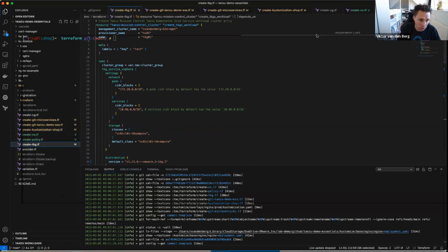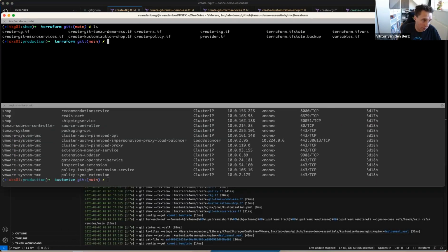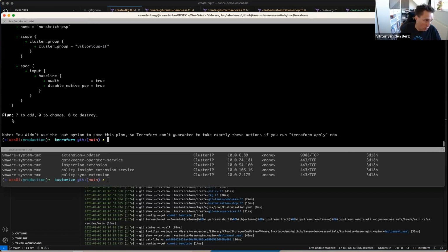Okay, so let's execute this file. So I'm in the Terraform directory, and there we see all the TF files. And now it's nothing more than Terraform plan to see what will be happening. So 7 resources will be added, nothing will be changed, and nothing will be destroyed. Now, let's just go for it.